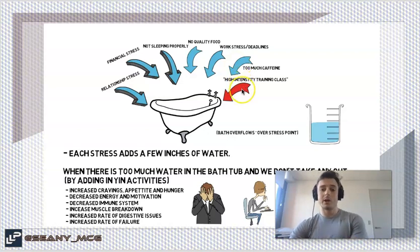And then we look at high intensity training classes. People go to very high intensity classes where they get killed, like boot camps and all this stuff. And that may be too much for that person at that point in time, again increasing that cortisol even more.